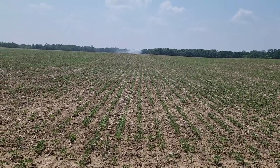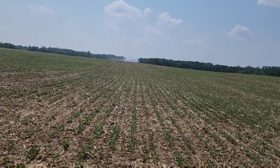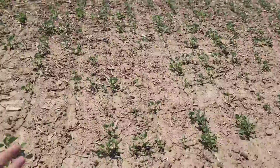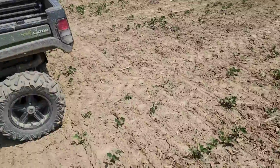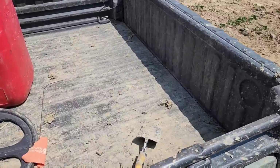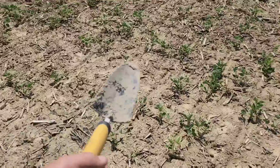Oofta. The wind is really screwing up our pattern, but this was watered this morning. I got my shovel. I really need a real shovel. I should go. I think we got one back by the river. We get a real shovel.